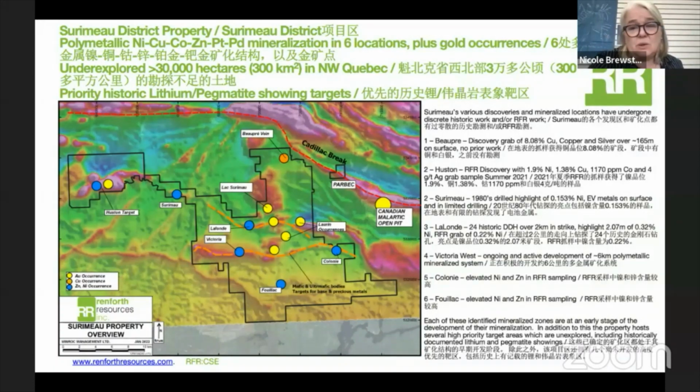As I said, we're going to focus on Victoria West, though. It's 6 kilometers long. It's on surface. It has road access. And already, with only 5,000 meters drilled, because we've only had the property assembled and done work on it for the last year, we've already established that the Victoria West system at Surimau can stand within its peers of other large-scale, low-grade nickel deposits.